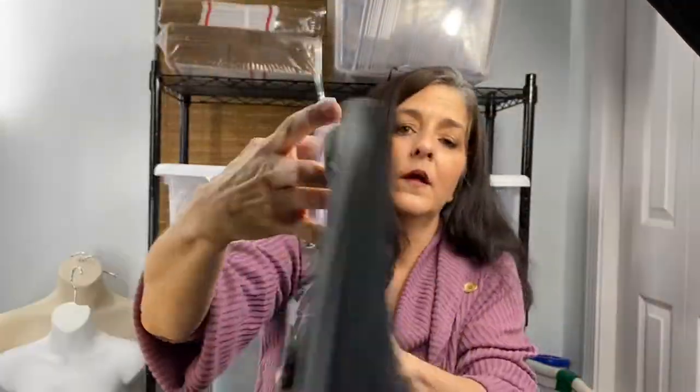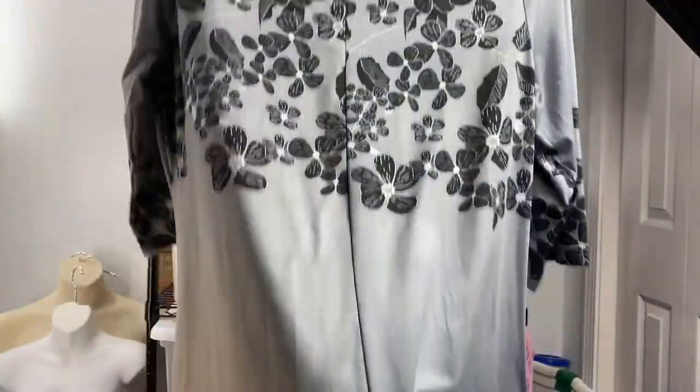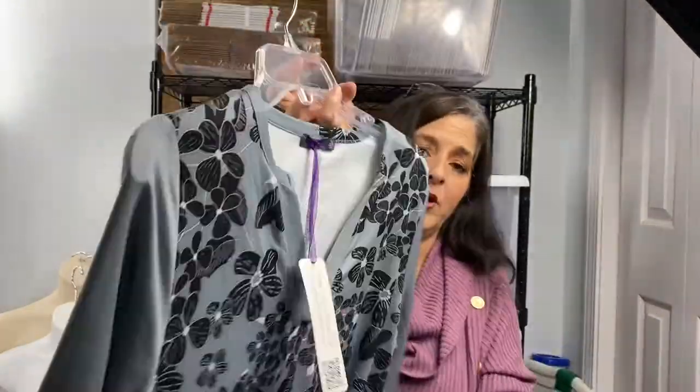Okay, this is Fermiana. This is new with tags. I found this brand one other time. I had never heard of it, but I found about three or four tops. They were Lily by Fermiana, and those sold in just a few minutes. Again, not a high-end brand, but they sold really fast. So when I saw this again, new with tags, I said, I'm going to pick it up and give it a shot. This is an Azalea by Fermiana dress, and it's a size extra large.